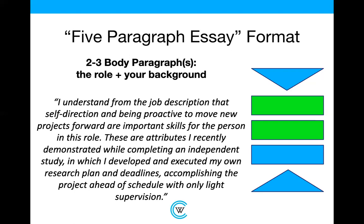Either of these structures, discussing the employer and your background either together or separately, is fine, and you can take whichever approach feels more natural to your writing style. The important thing is to ensure that overall your cover letter discusses both the role and your background, ultimately conveying that sense of fit and why you can provide what they are looking for.